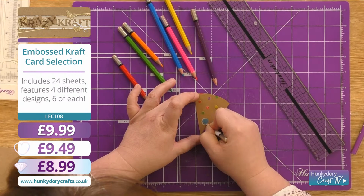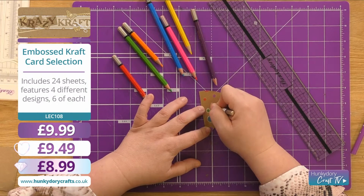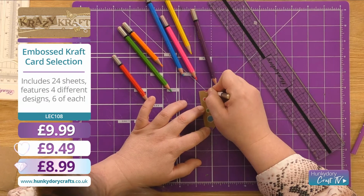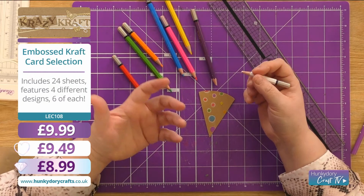Could you add water? Is there no point? You don't really need to. For your craft card here, for a look like this, you are going to get the best payoff just using them dry. Because it is quite a fibrous, textured craft card. If you start adding water, it will go quite wet. As daft as it sounds.